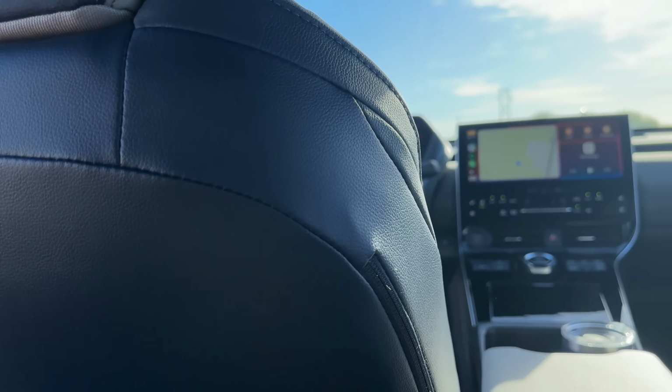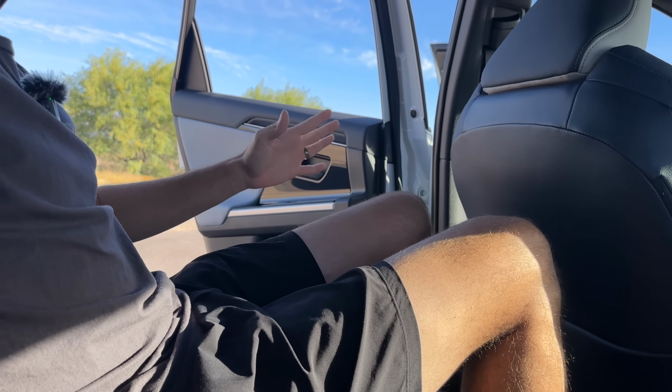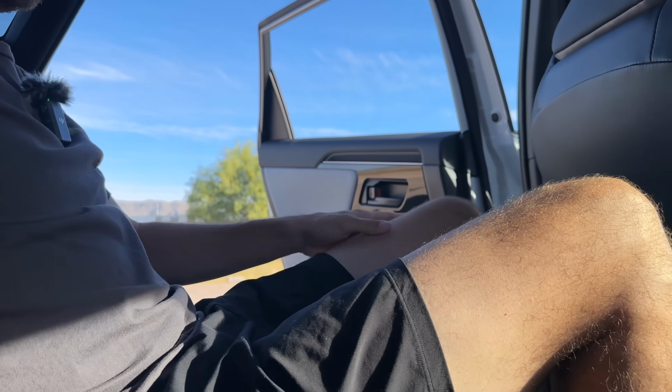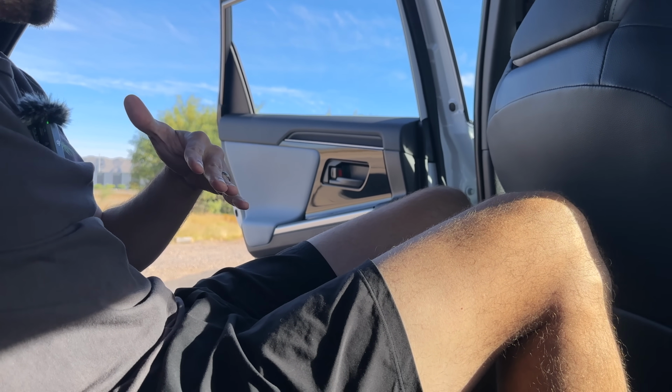Let's see what we got here. All right, so interesting seating position because you can see here my legs are sitting up at a decent angle. You have a ton of space and you're just lounging. I wish my legs had more support here, and there's kind of not a way to do that. So that's interesting. So you have a lot of space, but the angle you're sitting at is not great. I think that could be uncomfortable on longer road trips.